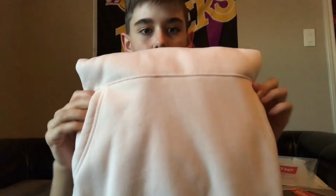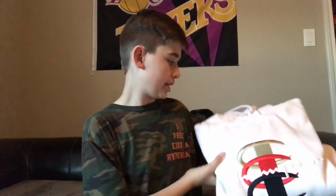This is pink. I know the lighting kind of makes it look white, like an off-white or a cream. This is like a pink. It is a pale pink though. I will get my Antisocial hoodie, which is like a pale pink, but not as pale as this. But yeah, this is super cool.